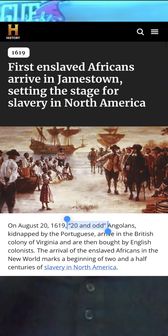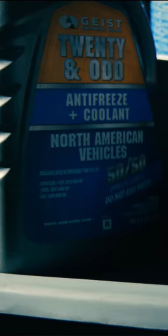At a point later in the movie, Ethan Hawke gets out of his car, and the station is even on 1619. Also in 1619, a Jamestown colonist, John Rolfe, used the term 20 and odd to describe the kidnapped slaves who are arriving. In a later scene, when the man's going to get the satellite phone, you see a bottle of Geist 20 and odd antifreeze.